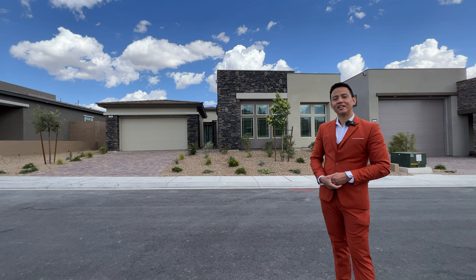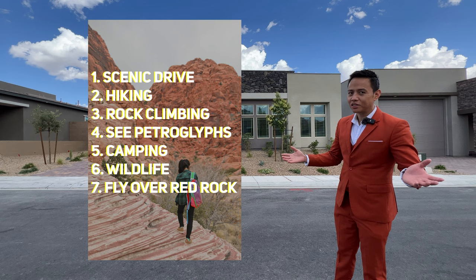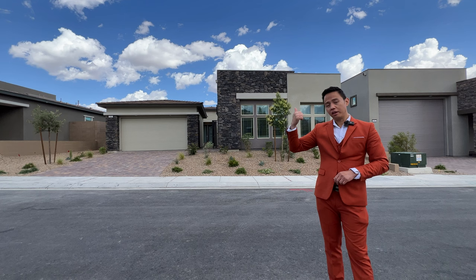Aside from that, Red Rock Mountain is just nearby. In fact, on the screen, you'll see the different things to do there. You can hike, bike, right? There's so much things to do there if you're into nature. And if you wanted to use the pool, definitely enjoy it.